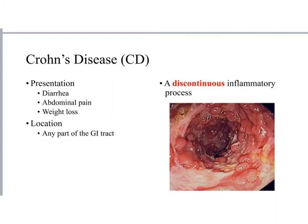Now, CD, or Crohn's disease, is a discontinuous inflammatory process. You can see in this image here what I mentioned, the cobblestone-like appearance of the bowel. You typically see patients present with diarrhea, abdominal pain, and weight loss. The location, however, could be any part of the GI tract, not just the rectum and colon.